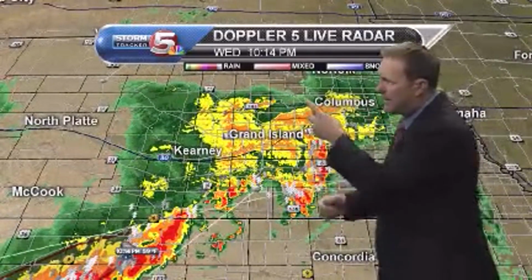Just taking a wider view, here's the way things look currently, and none of this is severe. And the good news out of this, other than maybe some small hail and some gusty winds, and of course lightning, we're getting some much needed rainfall out of this from Kearney through Grand Island, back up to Columbus, down through Interstate 80 to the west of Lincoln. You folks over to the east of York, over by Lincoln and down to Beatrice, you're going to have to hold on for a while because this front's still hanging out right here around the Tri-Cities.